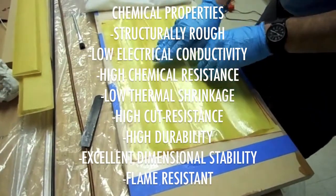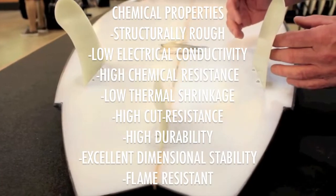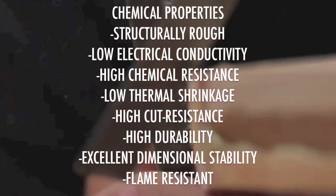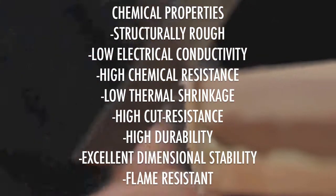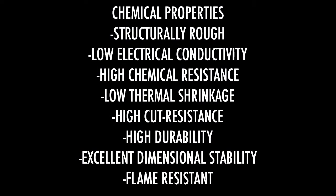Kevlar is a man-made compound and cannot be found in a natural environment. Kevlar is structurally tough, as it has low electrical conductivity, high chemical resistance, low thermal shrinkage, high cut resistance, high durability, excellent dimensional stability, as well as flame resistance.